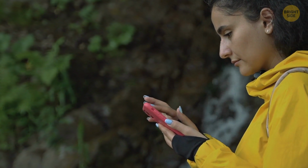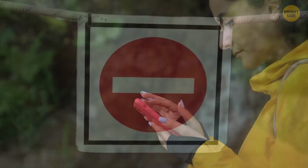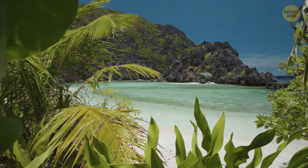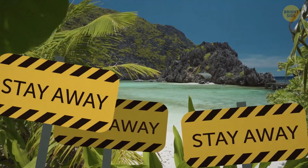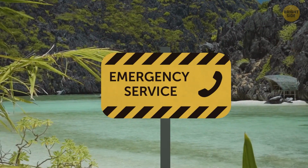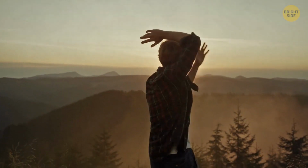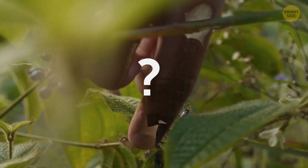You might be wondering who you can call on this abandoned island. Well, since it's strictly prohibited to visit this place, there are signs advising to stay away all over the island, along with a number you can call if you run into trouble. Let's say you've successfully avoided getting bitten. The next thing to consider is what you can eat there.